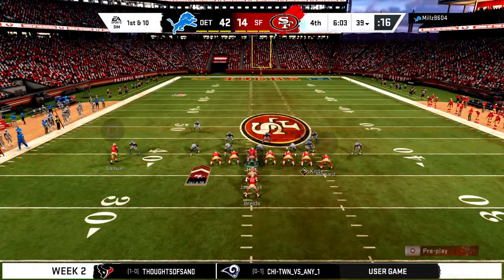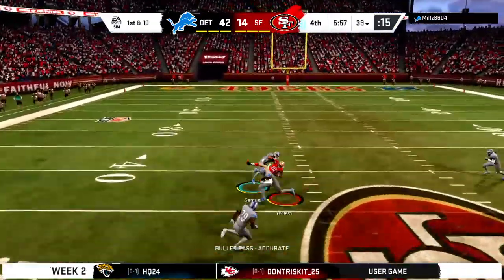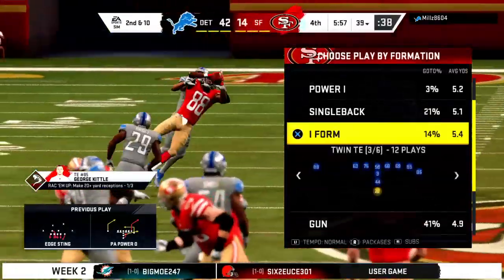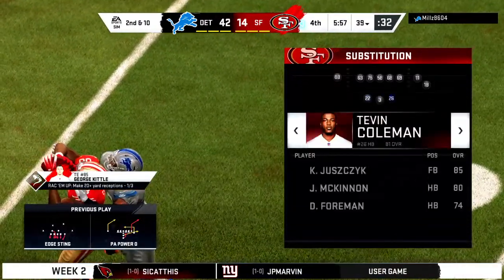Here's 1st and 10. Back to throw. Holt. And that is incomplete. He couldn't hold on through the contact. Brings up 2nd down. Just nothing there again. He's been sacked multiple times. We've seen the interceptions, of course. He's really been through the ringer, hasn't he?